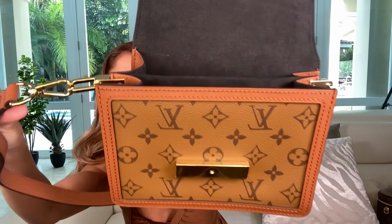And now I'm not like big on where bags were made. If I like it, I like it. But this one was made in France. That's what it's saying in this. And then these are the clips. You can see it right here.